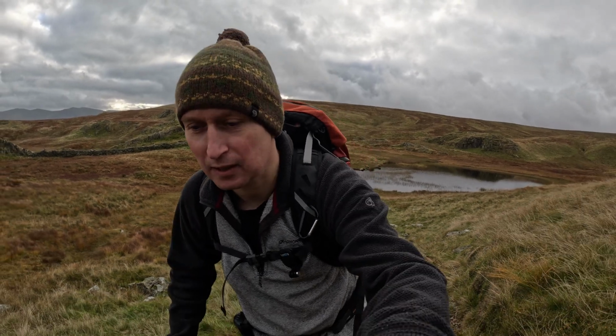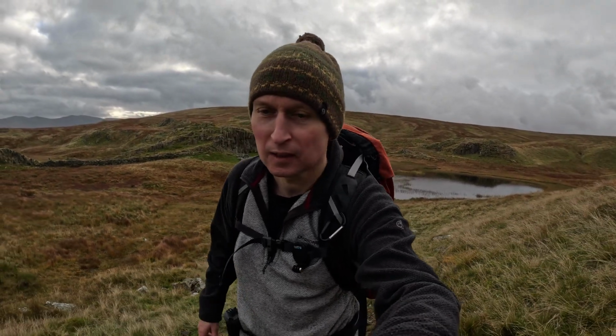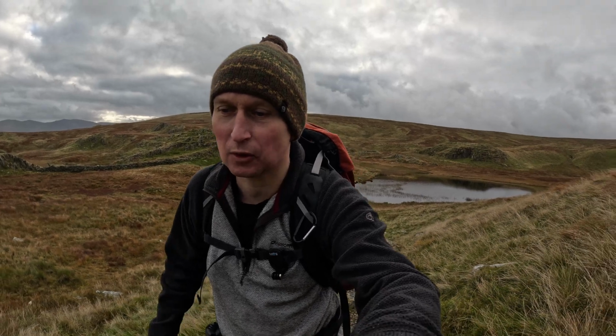So I'm now just starting the climb up onto Dalehead. It's probably the last real climb of the day. Once we get up onto Dalehead we just kind of follow along the ridge, a little detour onto Hindscarth, and then following along the ridge again and down Robinson back into the Newlands Valley. Once we're up here there'll be some spectacular views in the southern direction which we haven't had yet.